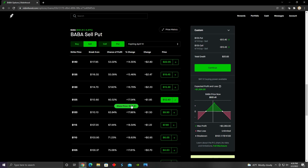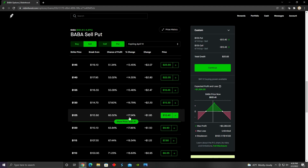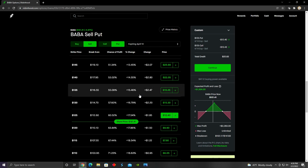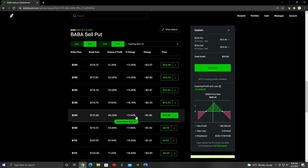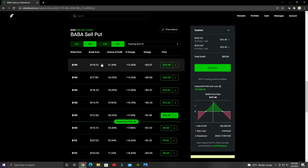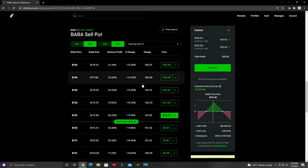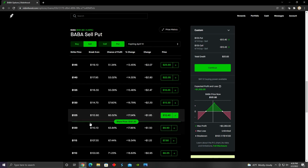Theoretically, the share price of the underlying, in this case Alibaba, could increase infinitely. It could increase all the way to $1,000 per share. And so if that were to happen, we would be forced to buy 100 shares of Alibaba at the current share price, whatever it was, if it was $1,000 at that point on expiration date at April 14th. And if we did do that, we would buy it at 1,000 and then immediately sell it to the call option owner at the strike price of 125.